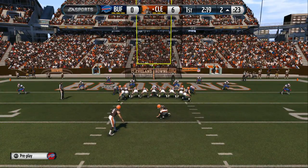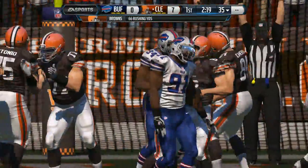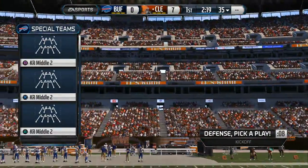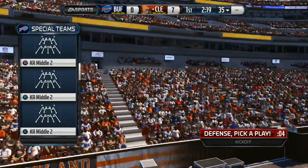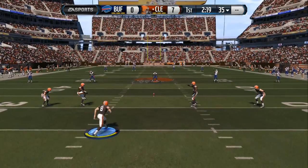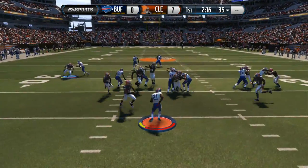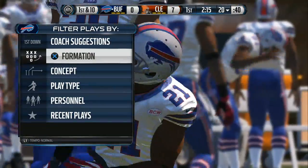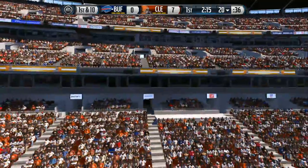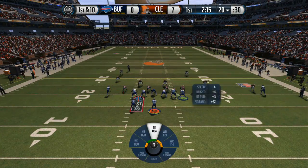The Browns line up now for the point after. He made it. Ready for the kickoff. McKelvin will field this one. And they crash into him, ending the return at the 20-yard line. First down coming up. And Williams is in the slot.